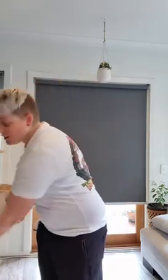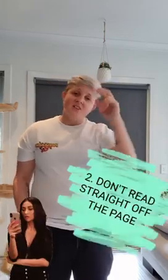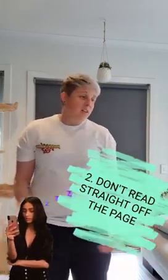Notice the difference? Because my hand was fidgeting with this, it didn't feel the need to be going like this. Alright, tip number 2. Don't just read straight off the page. This is what it looks like when you do that.